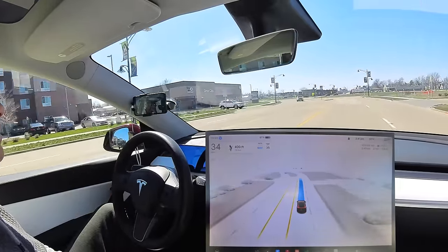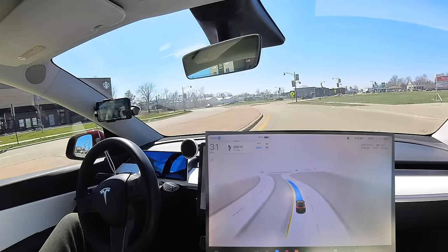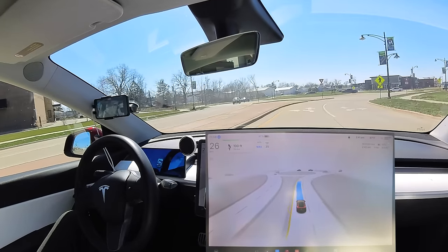Now we're coming up to one of its first big tests, which is a roundabout. This is a relatively large roundabout, and we're going to be going straight through it.